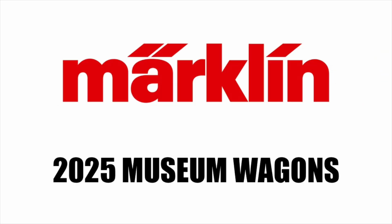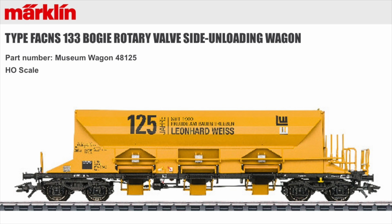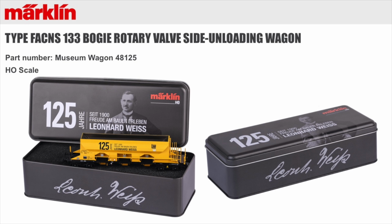On to Marklin now, and they've just announced their range of new museum wagons for 2025 already. First, for HO scale, we're being offered this impressive Type FACNS 133 bogie rotary valve side unloading wagon, quite a mouthful. This is an Era 6 livery of the DBAG, and it's in this bright yellow livery promoting the construction company Leonard Weiss as it celebrates its 125th year in 2025. This model has a metal frame with very delicate attached details and an etched metal brakeman's platform with perforated grating.